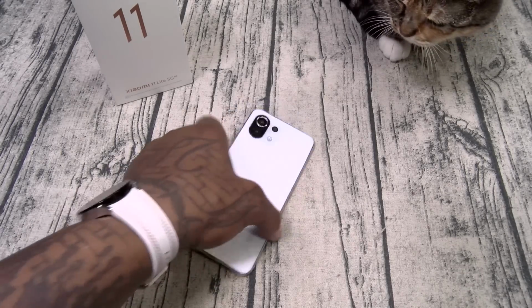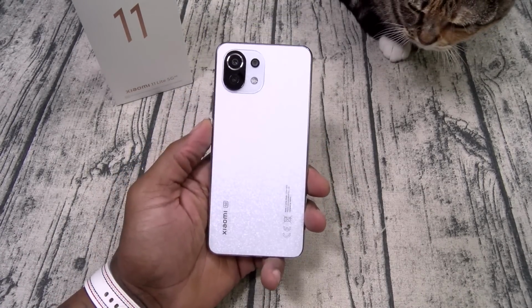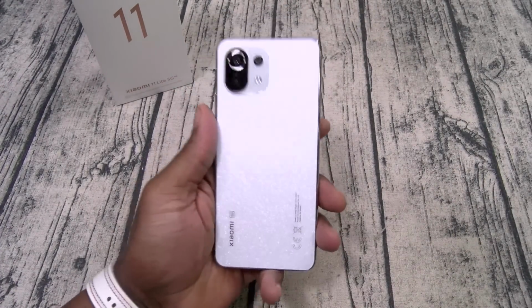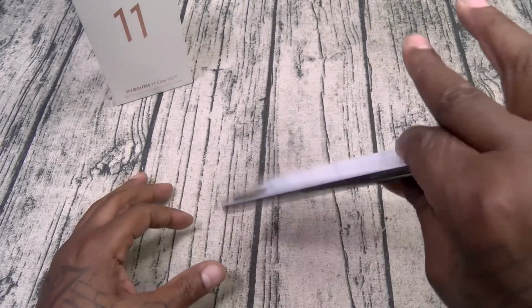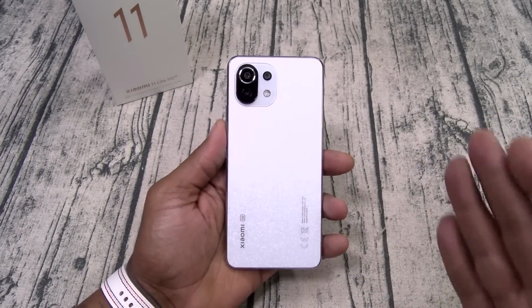First, let's talk about the build quality. Now, this is one of the things that I love about this phone. This is one of the thinnest and lightest Android phones that I've used yet. Paper thin, extra lightweight, and it doesn't have that cheap plastic material.